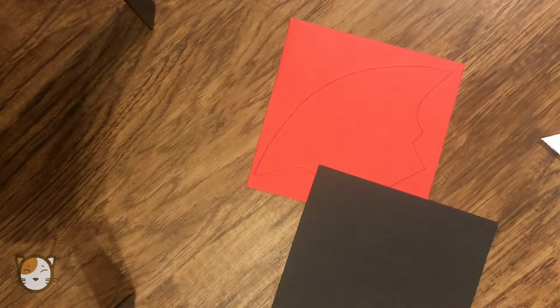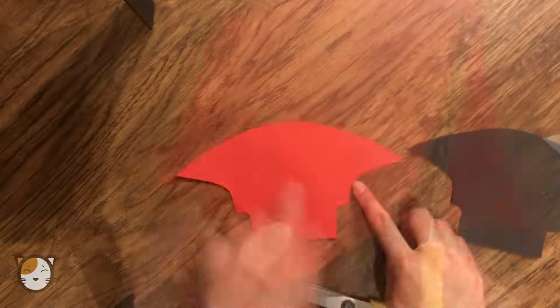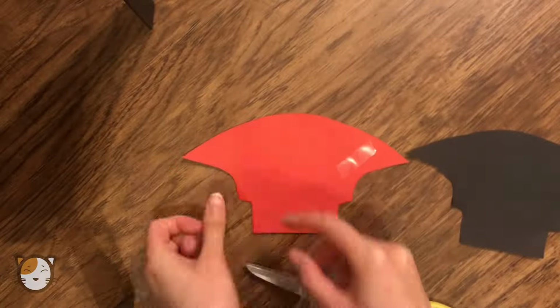Once you have this shape traced on the red and black piece of paper, you can cut it along those lines. Then you will stick the red and black shapes together using the double-sided tape.